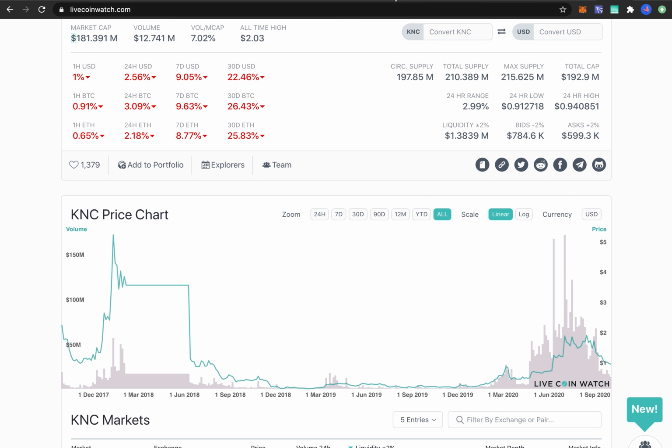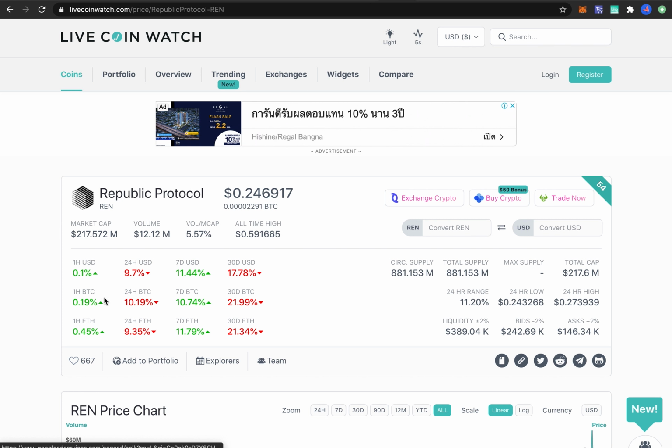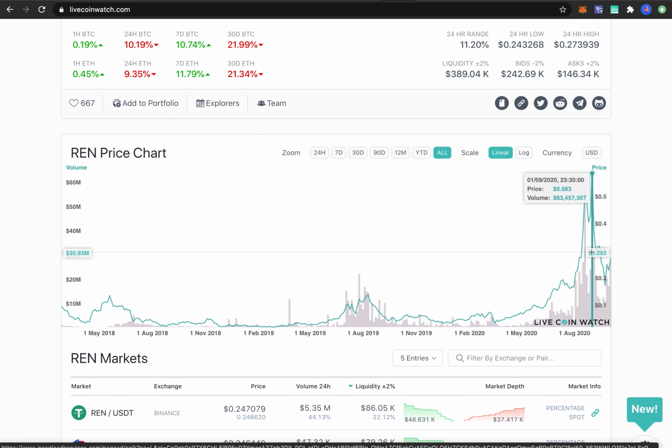And if we take a look at REN, this is the token right here, and you take a look at the chart, it was all the way here at almost $0.6, and it dropped to $0.2 down here, and now we are at $0.27. So it may still make a leg down here, but I think the tokenomics of this coin is better than on KNC at least.